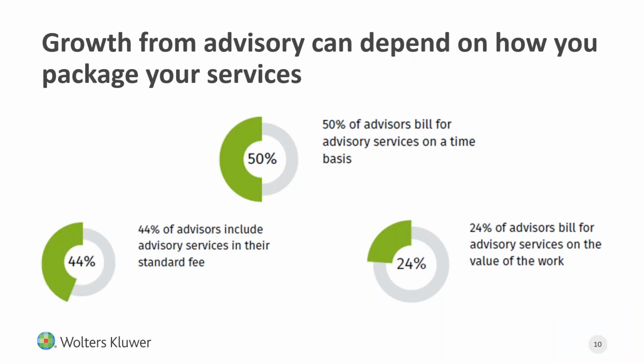Now, when you've devised your services portfolio, one of the next considerations is how are you going to price for it? Well, the research that we did in the UK and across Europe came back with a number of interesting pieces of information. So, first of all, 50% of advisors are going to bill for advisory services on a time basis. 44% are including it within their services and bundling it within their standard fee, and 24% of advisors are looking to do it based on the value of their work.